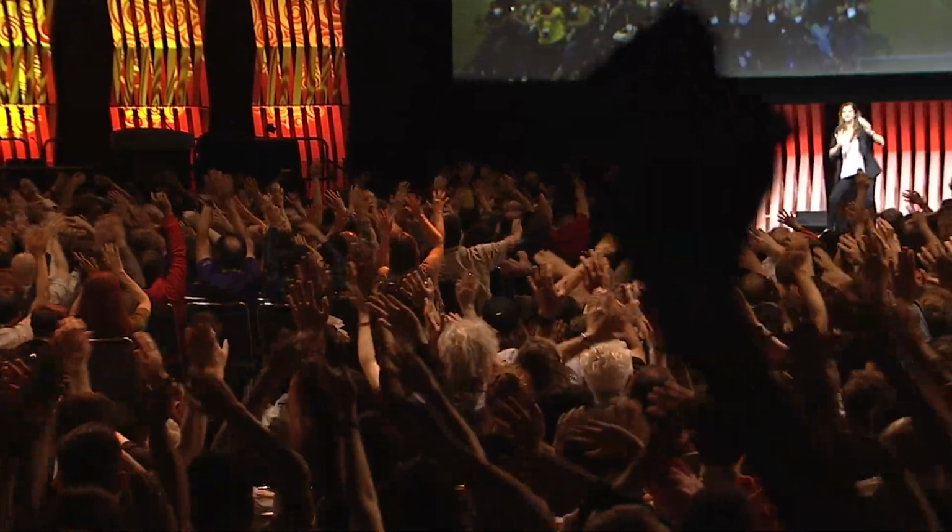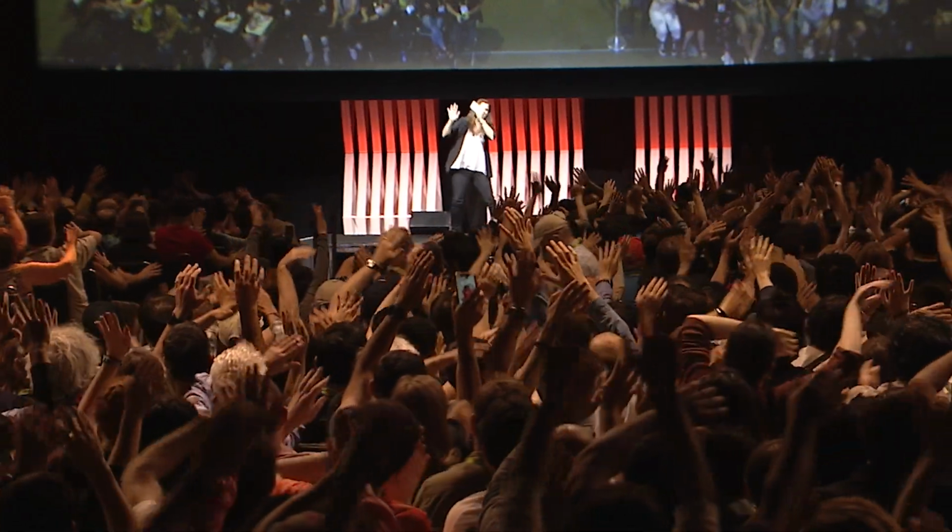Oh my God, this looks amazing from here. Keep going left and go right. And go right, everybody go right.